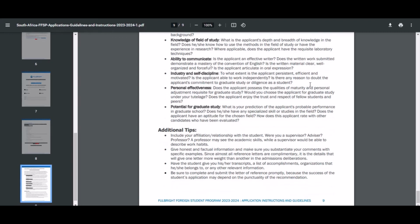And these are the additional tips. Include your affiliations, your relationship with the applicant. This is the referee, so they are talking about the referee right now. That's your recommender. Your recommender can be your supervisor, your advisor, your professor, but it shouldn't be anything other than these criteria or these categories.